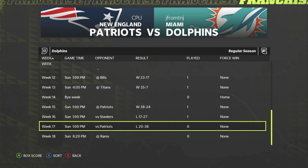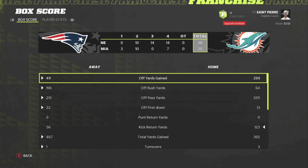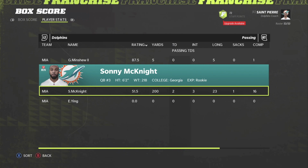So now in the next game, we actually end up simming this second Patriots game, and we end up losing. So we lose 2 straight now as we have one more game remaining on the schedule. We lose this one 38-20. Mac Jones threw 2 touchdowns, 1 interception.